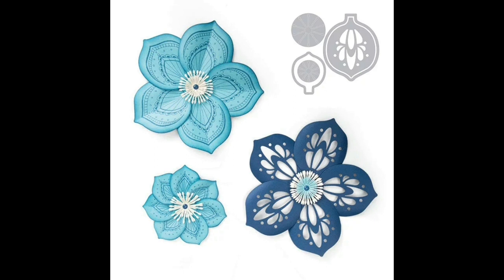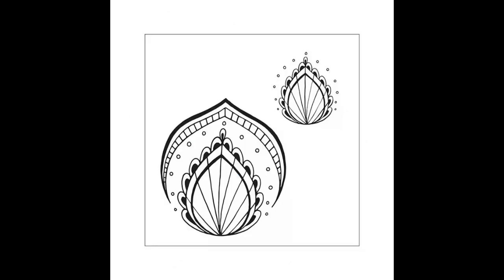Okay, now this is a stamp and die set, and it makes these gorgeous flowers. You buy the stamps and the dies separately, but I think that they are very, very pretty. That's the stamp, and then this is the die.